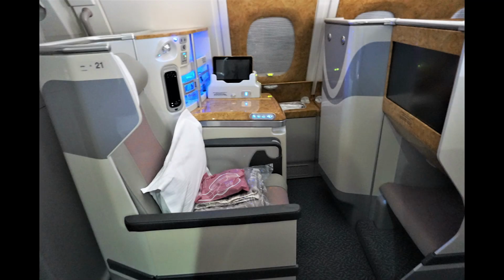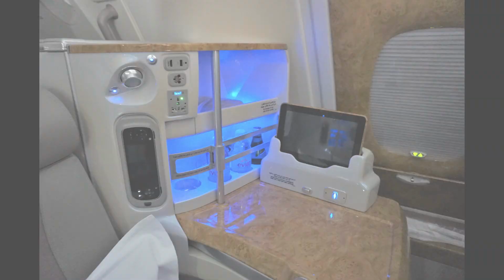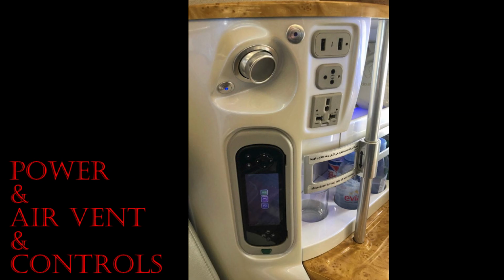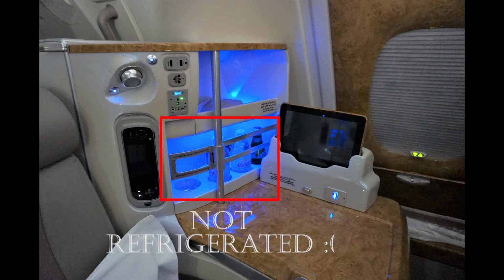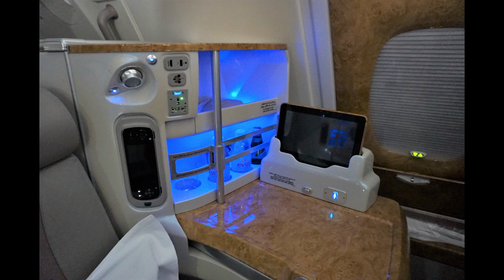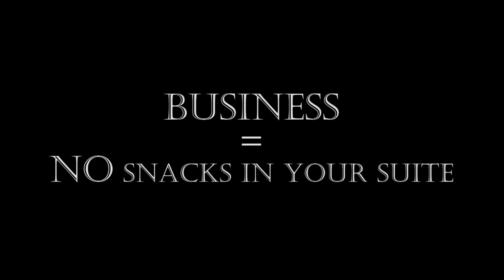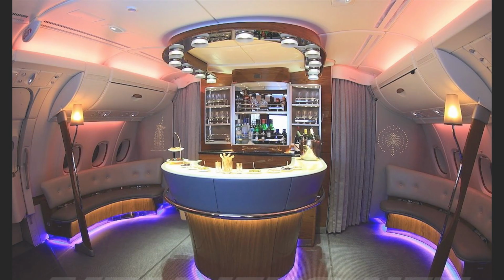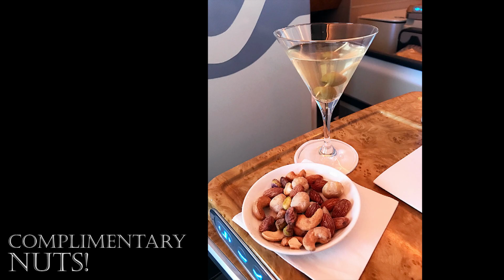Business class suites have a smaller touch screen of 23 inches wide. Right by your side are the power and entertainment controls. The cool light features illuminate your own minibar of a smaller selection of simple drinks, but they are unlimited. Although it is worth noting there are no snacks in your suite. So if you're feeling peckish, head to the bar or order light bites off the menu. Otherwise, you'll receive nuts with every drink service.